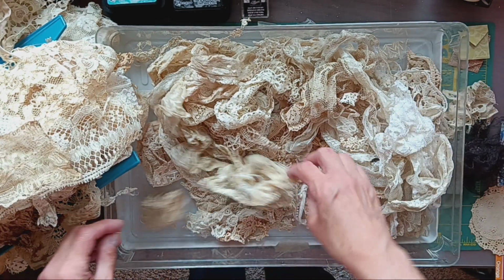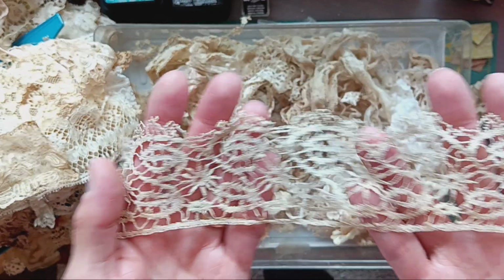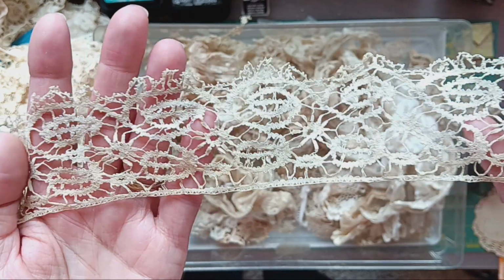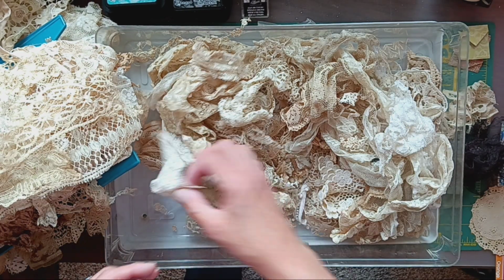So lots of little bits. Those will be easier to make myself use, the little bits on journaling cards and little trims.